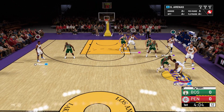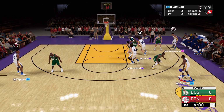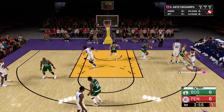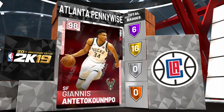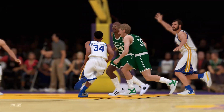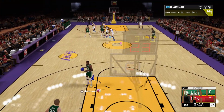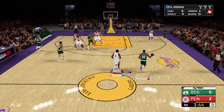And just about a minute into the first quarter. Over in the corner, Antetokounmpo. Shot clock at 5. And Antetokounmpo slams it in. And that's exactly why Antetokounmpo is so loved. I mean, his ability to make the right call, the right decision, and pick and roll sets, that's why he's involved in those sets as much as he is.